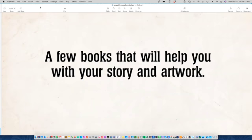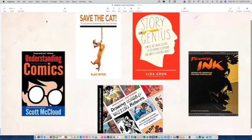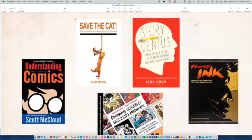Okay, here's a few books that I really like that help me with my storytelling and my artwork. Okay, let me scroll down a little bit. There we go. Save the Cat is excellent. How he breaks things down. A lot of screenwriters have used Save the Cat. I was just told about this time last year. Somebody recommended it, and I read it in two days, and it was great. It really helped me. Story Genius is another one.